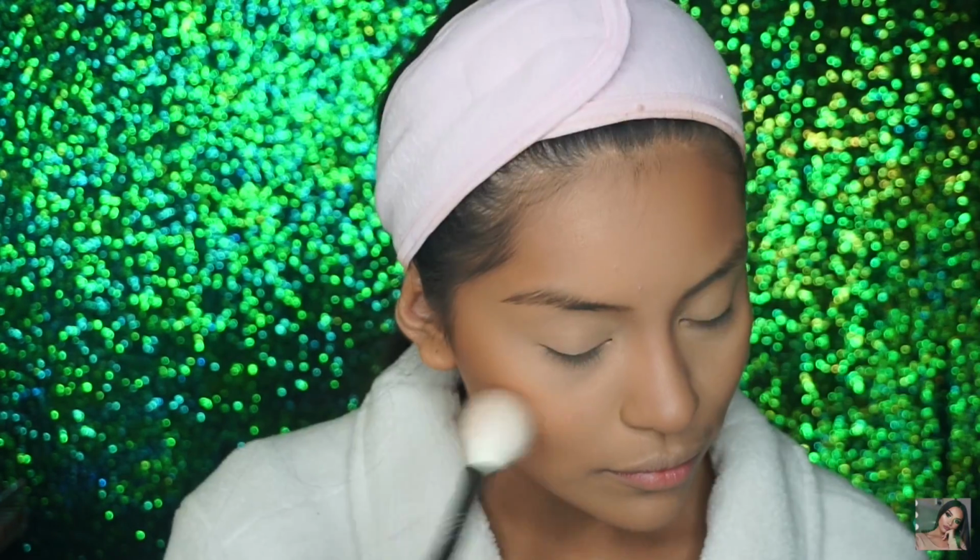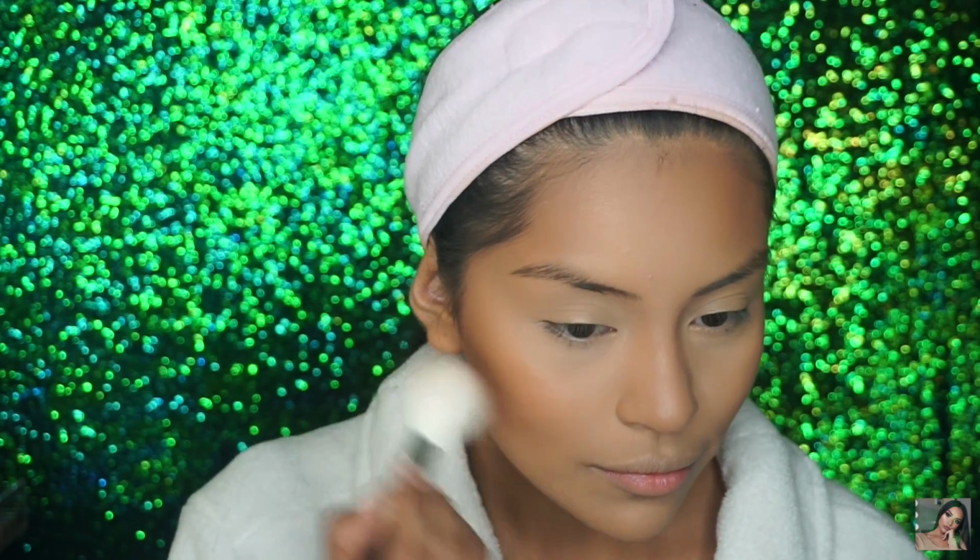And for blush, I'm going to be taking the Benefit Cosmetics California. This is the Living the California Dream blush. And this is actually very pretty. It's a peachy color. It's perfect for the summertime.